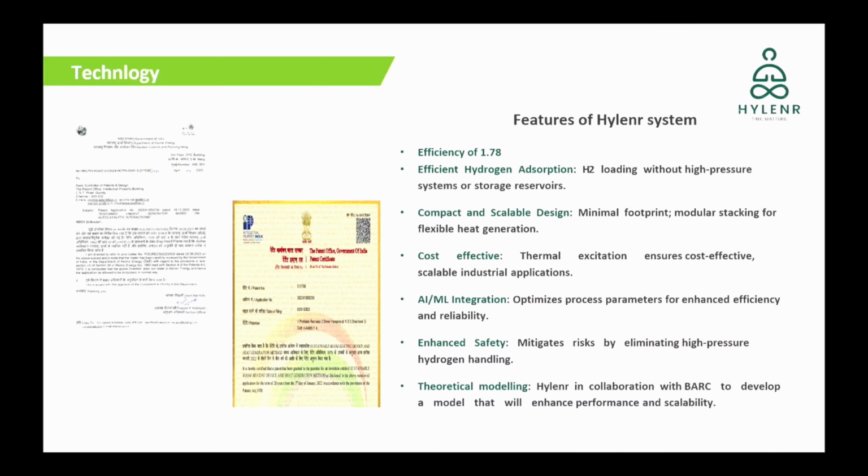So coming to the system, we are at an efficiency of 1.78 right now. Our reactors work by hydrogen gas loading. The journey from COP 1.3 to 1.78 was a fascinating one. All these experiments that were conducted over the last 11 years, we ported the data to an ML tool and optimized certain parameters, and there we significantly improved the performance of the reactor from 1.3 to 1.5, now 1.78.